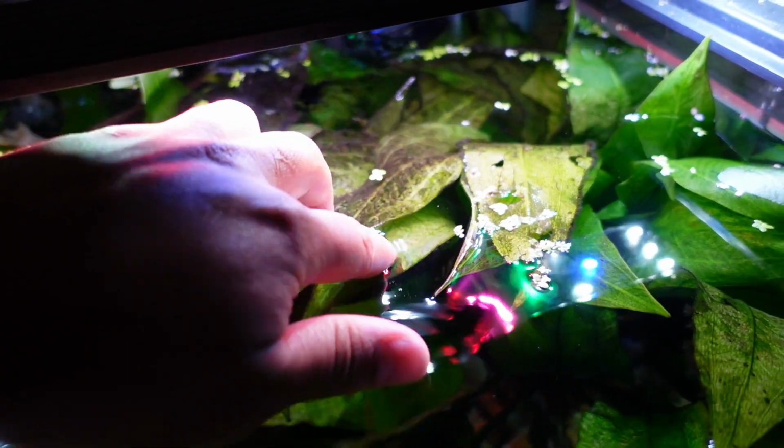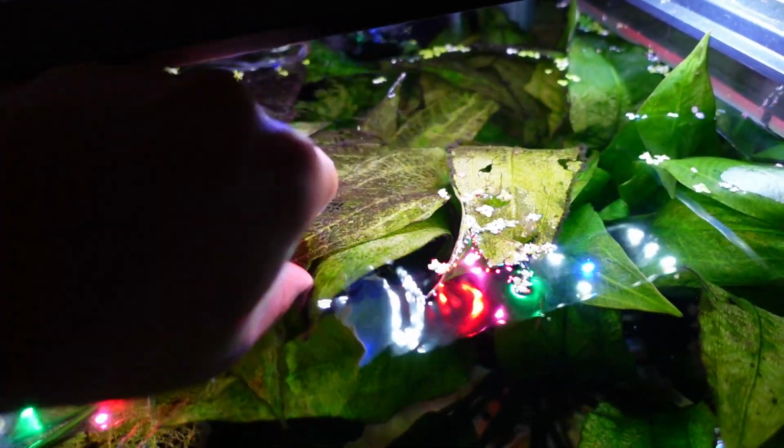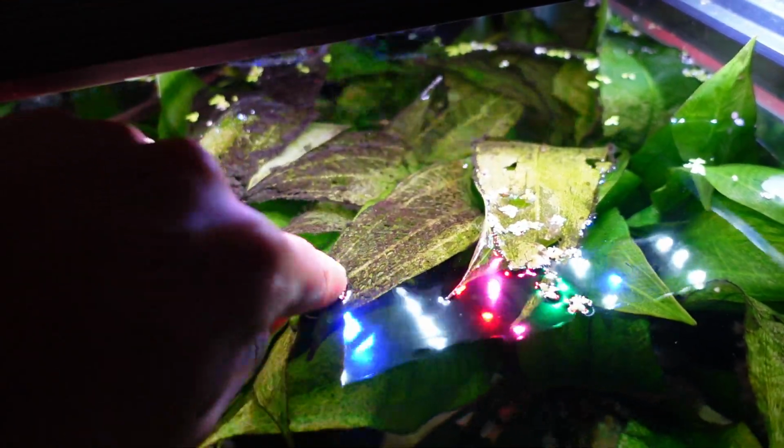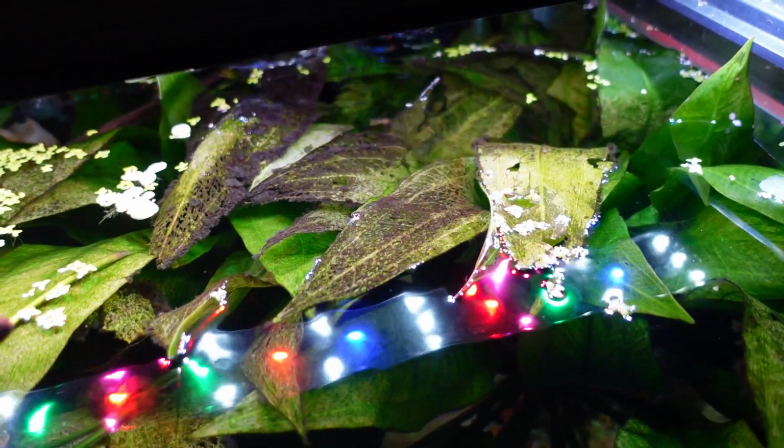And what do you see? We have algae growing on the leaves, right? And if we look at the leaves, they're dying. I can see all kinds of holes in them. It's really thin, it's starting to yellow.